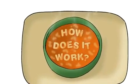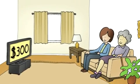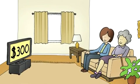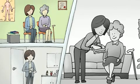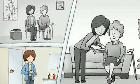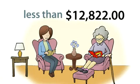So how does it work? Sandy can receive the Family Caregiver Tax Credit of up to $300, in addition to the amount she can already claim for an eligible dependent. In order for Sandy to receive the full credit of up to $300, her mom must rely on her support due to a mental or physical impairment, and her mother must have little or no income.